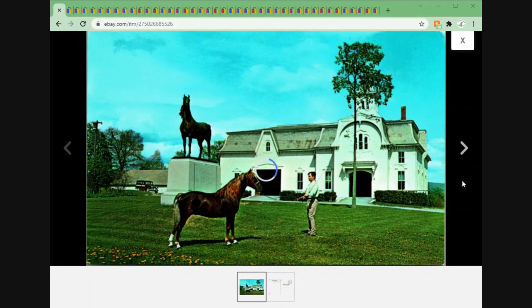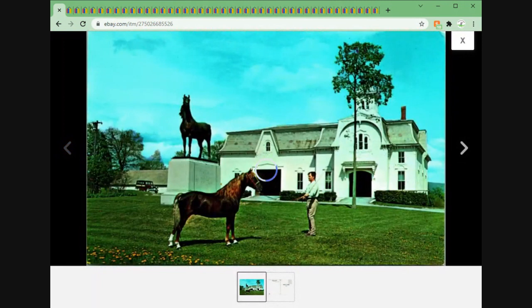This is the Morgan Horse Farm in University of Vermont, Weybridge. This is a chrome postcard. Typically, I find that horses sell very well. There's a lot of crossover, and people collect horses. So this is a fairly unique one. I didn't see a ton of them out there. The ones that were out there were priced quite a bit higher, but I didn't see any sold. So I priced mine to move, and it sold relatively quickly for $2.95 plus shipping.